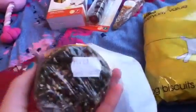Oh no, I thought it would say the price. I think these are like 56p or something like that. And he really likes these. And then I got one of these. I've had one of these before as well. It's carrot and cornflower.